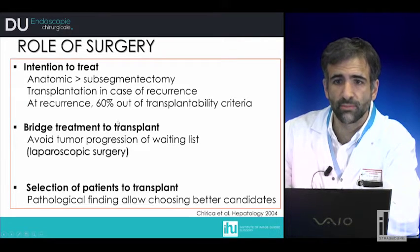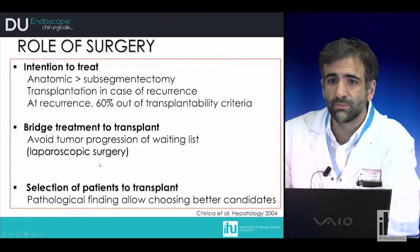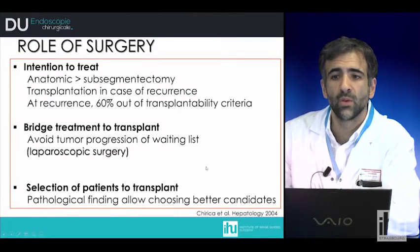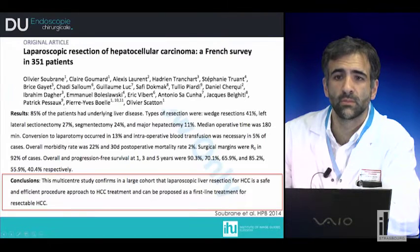It can be considered as a bridge treatment in patients who are inserted on the waiting list for transplantation. It will avoid the progression of the tumor while waiting for the transplantation. And in this part, the role of laparoscopic surgery is very important. Selection of patients for transplantation could also be done with resection. After the resection, we will have the specimen with the pathological findings that can indicate the best patient to treat with transplantation and to optimize the graft, choosing the best candidate.